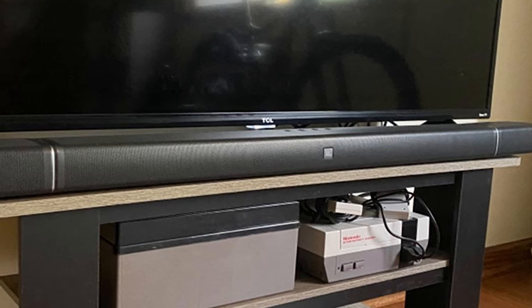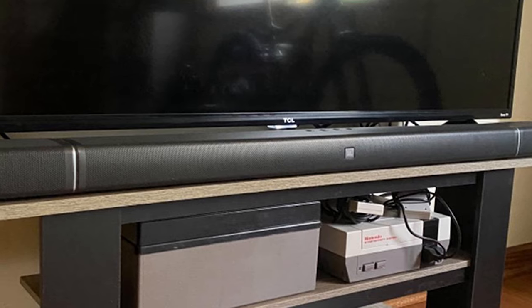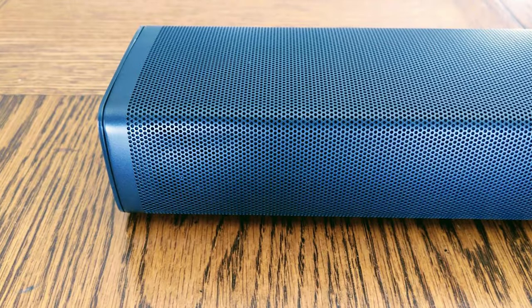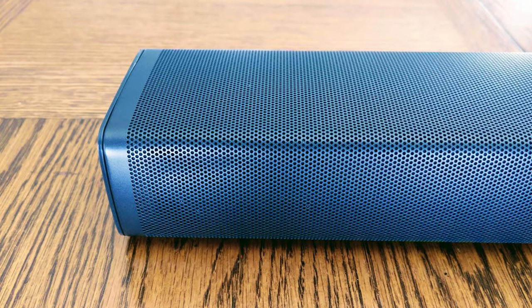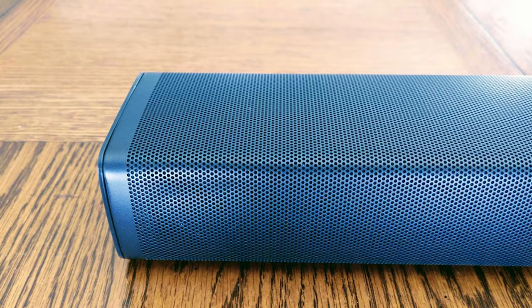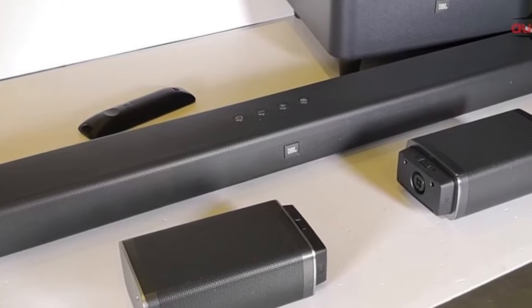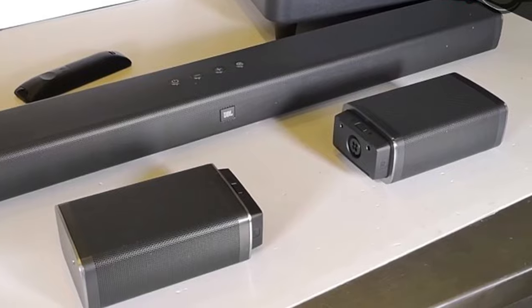One of the standout features of the JBL Bar 5.1 is its 4K Ultra HD pass-through with Dolby Vision support. This means you can enjoy stunning visuals and crystal-clear sound simultaneously, making it a must-have for movie enthusiasts. Setting up this soundbar is a breeze, and it offers multiple connection options including HDMI, Bluetooth, and a USB port for added convenience. Plus, with its sleek design, it will effortlessly complement any home decor.